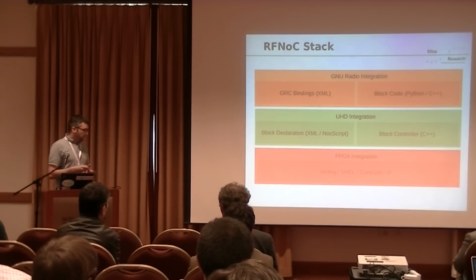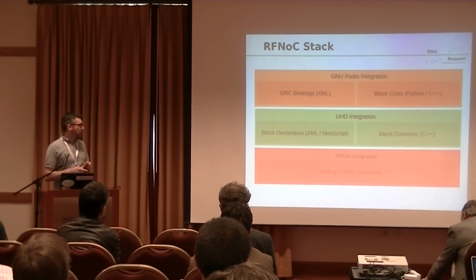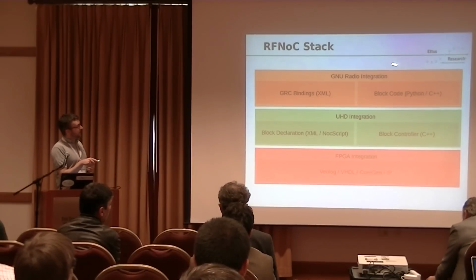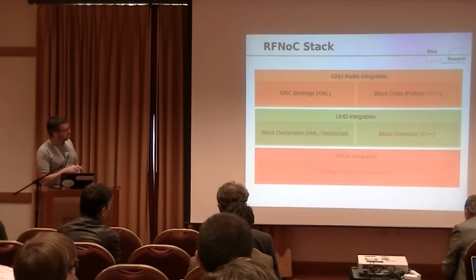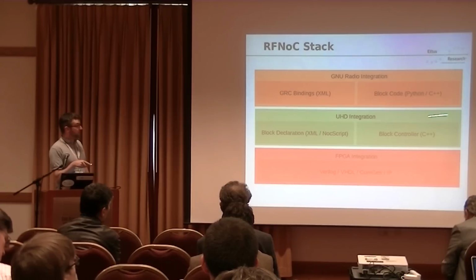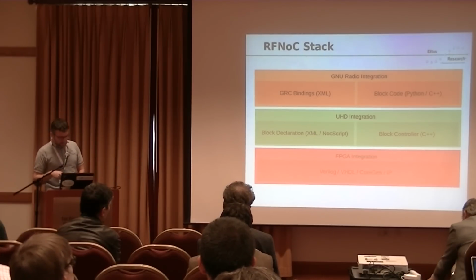Okay, so a full stack RFNoC block integrated into a radio entails much more than just the FPGA side. It's also something on the UHD side, and then possibly something on the radio side. Now, this looks pretty complicated. Like, we already had to do all this work, and we need to add four more files. Well, actually, it's not. This is actually the worst case.